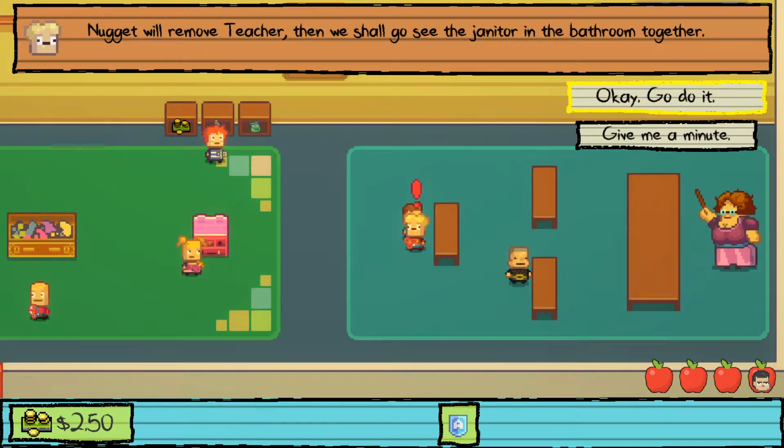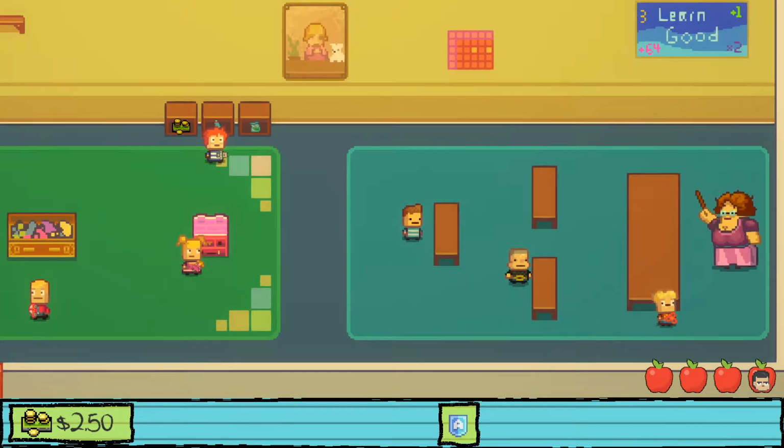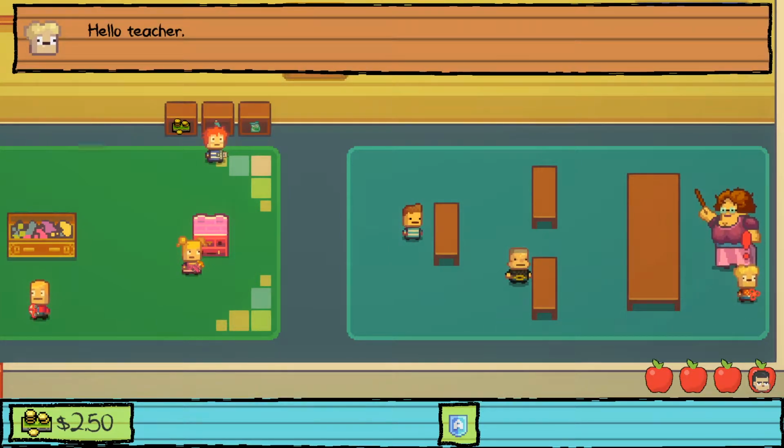Nugget will move to the teacher. Then we will go see the janitor in the bathroom together. Okay, go do it. Hello, teacher. What do you want, Nugget? It is not what Nugget wants. It is what teacher wants. Spit it out, weirdo. What are you getting at?